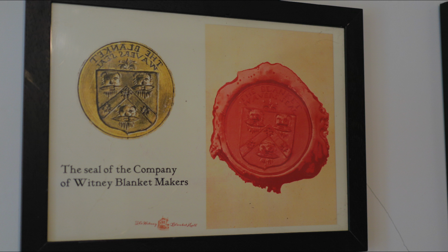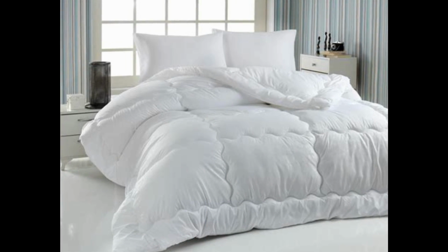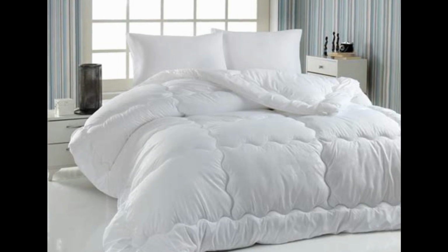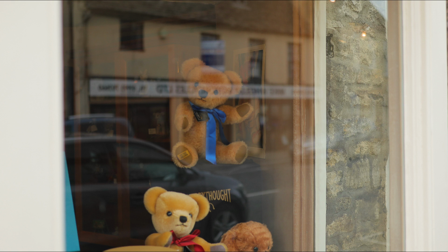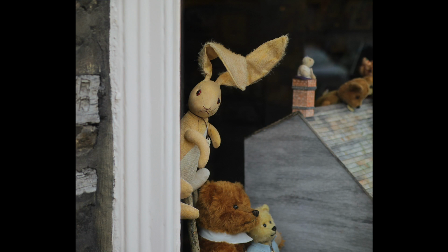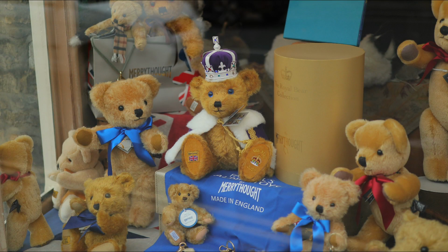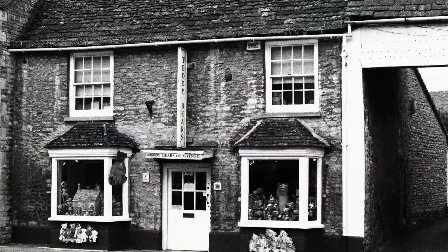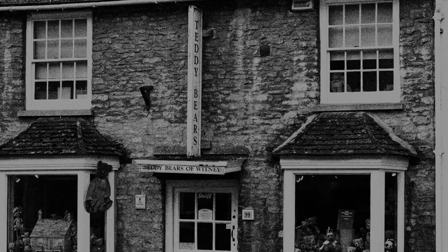Since the 1960s, there has been a huge rise in the popularity of duvets, and rarely are blankets put on beds instead of duvets these days, except to provide additional warmth. Our houses and homes have become warmer with the introduction of central heating, also since the 1960s. Another major factor is labour has become cheaper overseas.